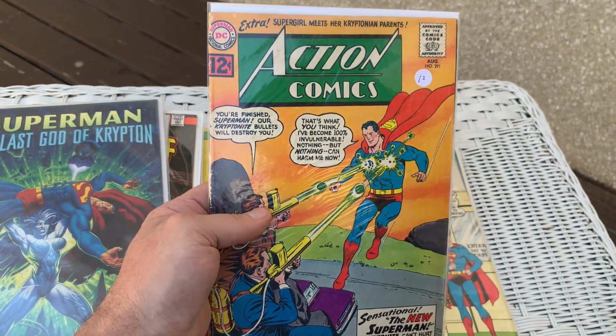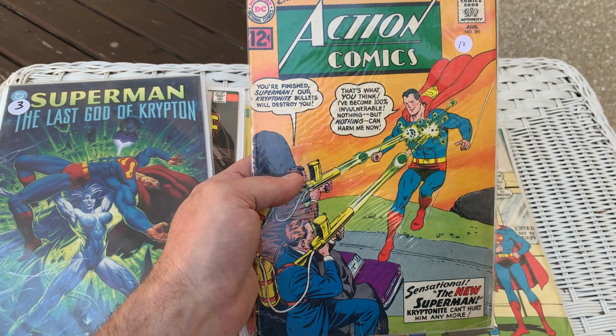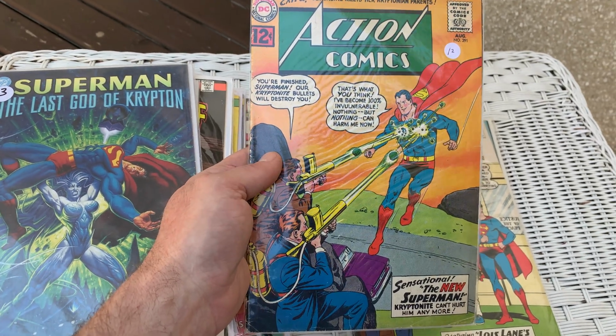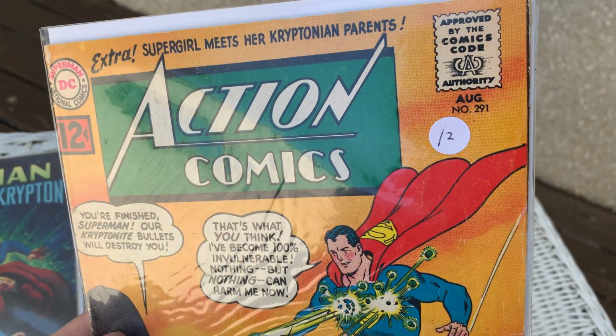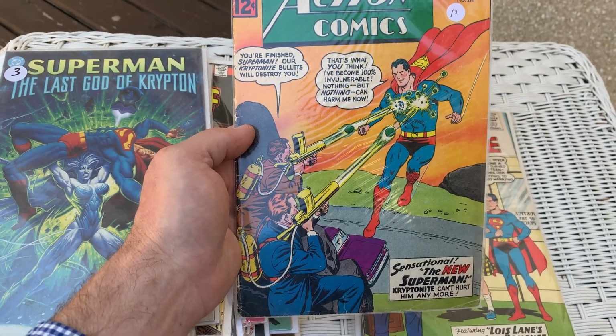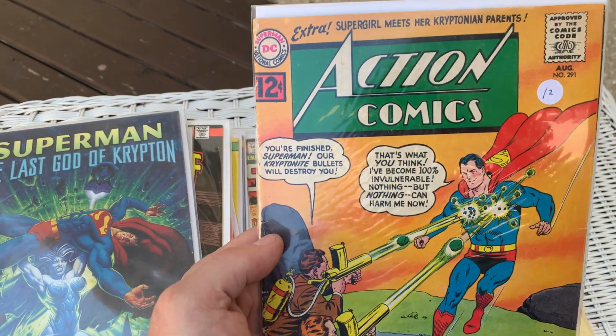Here's a great pickup for myself. I haven't picked up an old Action Comics in a long time, as they're hard to find in a nice shape and not breaking the bank. So this one is number 291. This is from mid-60s, I'm gonna say. The new Superman, 12 center. It's a beauty.